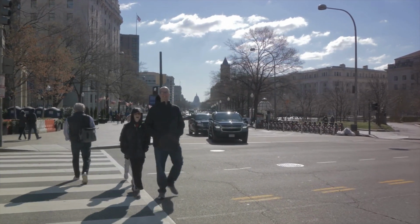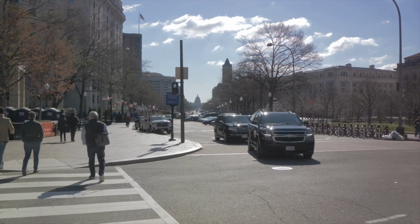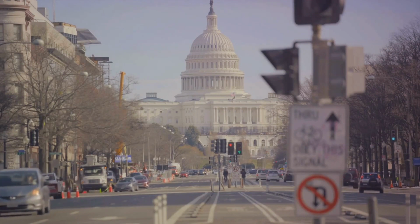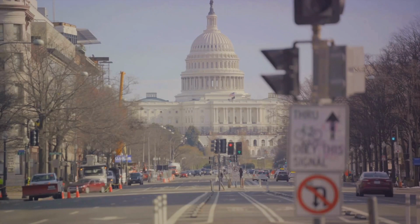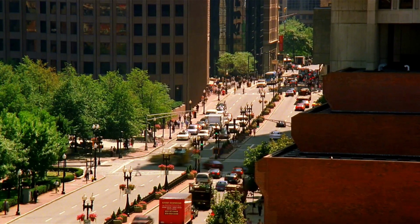And with that, we've reached the end of our comprehensive guide on visa requirements for US and EU citizens. The world of international travel is constantly evolving, and so are visa policies. To stay ahead of the curve, we strongly encourage you to explore the official websites of the US Department of State and the European Commission.